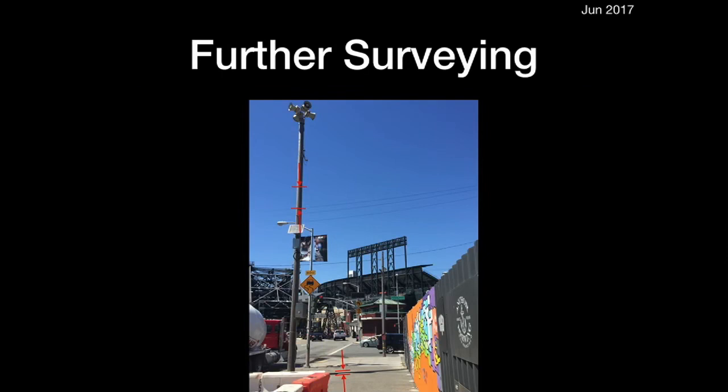And I thought, well, I'd like to get a measurement on this. I can't climb the pole. I'm not going to bring a ladder.